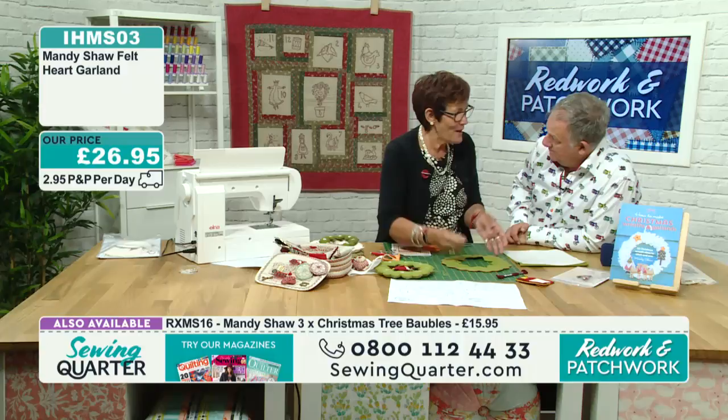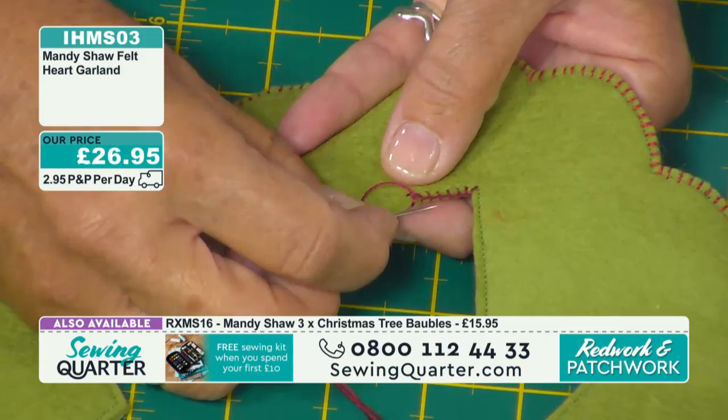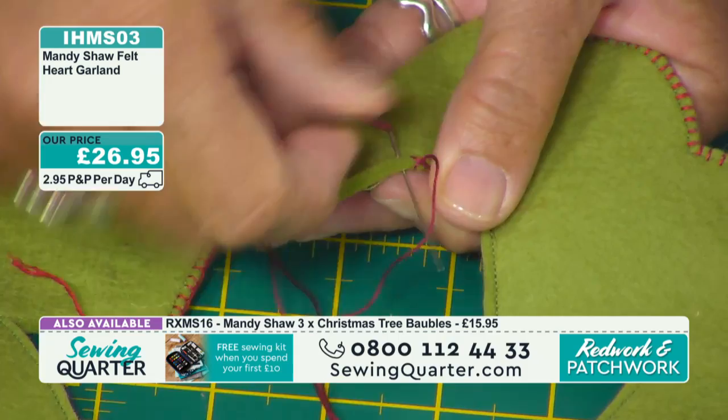Now, watch this. Yes, we're watching. Sometimes a blanket stitch happens to roll forward. You might not know that until you've done a lot of stitching. It's often the applique blanket stitch. But if you do the little knot at the end, watch this, it will stop it rolling forward. So just before you finish your stitch, in the back.